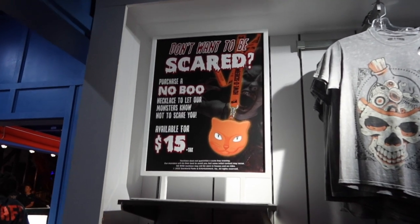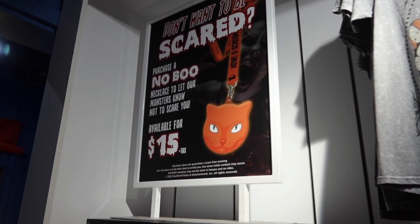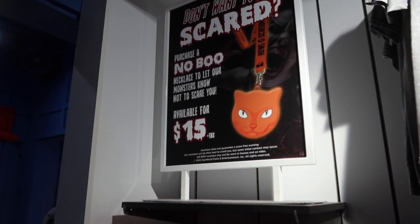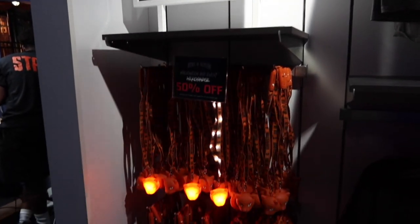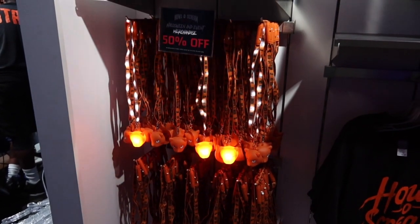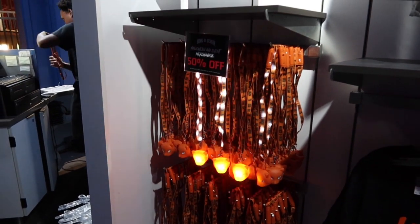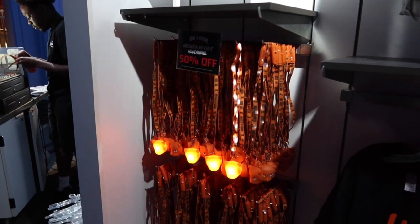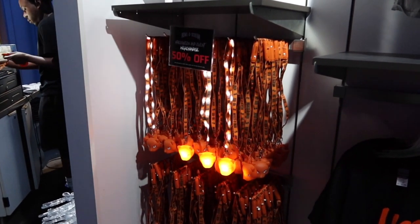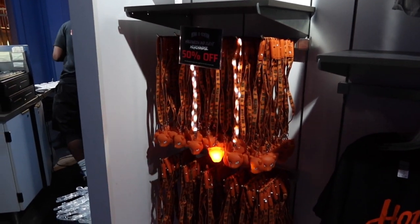Another pro tip I want to offer up to you is Howl-O-Scream is home to a no boo necklace. So you can see this cat necklace, it's $15 plus tax. They're actually half off right now, but you can see the way they light up. So this is wearable during the scare zones only, not the haunted houses, but the scare zones. And this will let the scare actors know that you do not want to be scared. So it will let them know to just kind of lay off of you and not follow you around or come up and try and intentionally scare you.